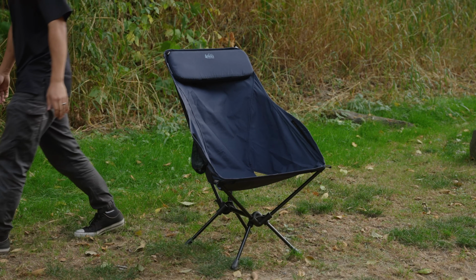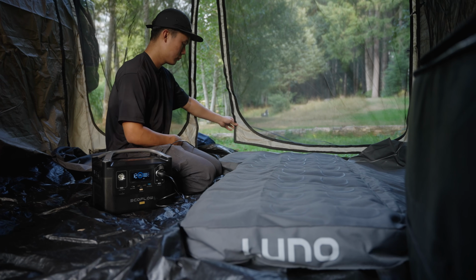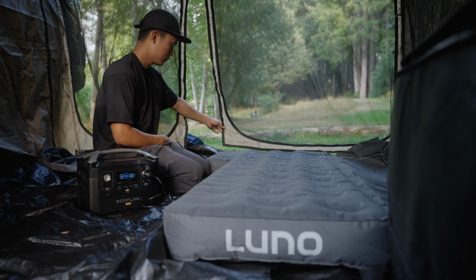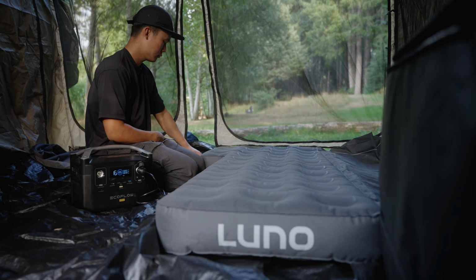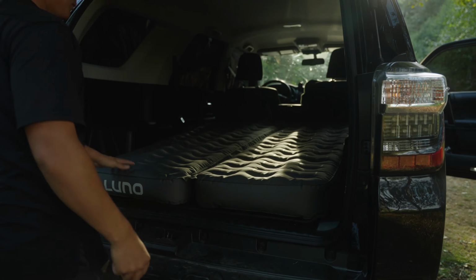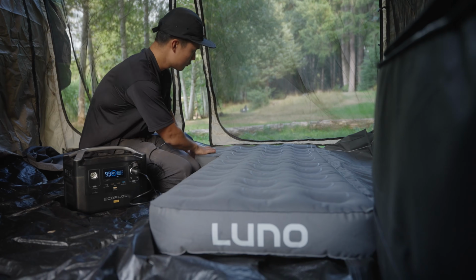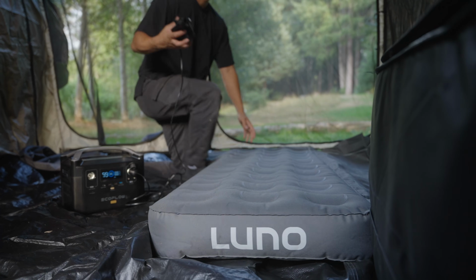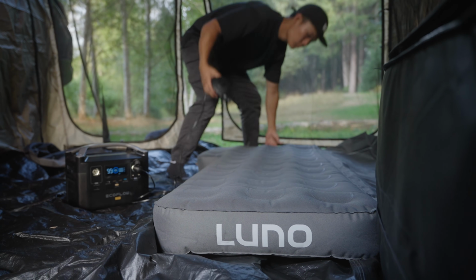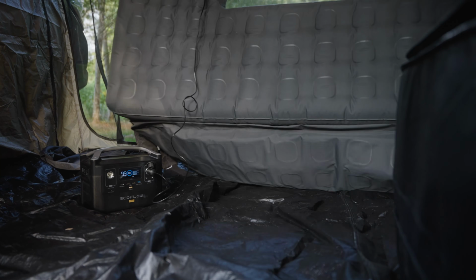For mattresses and sleeping, I have a Luno air mattress. Now the reason why I chose this one is because it is designed to fit perfectly in my 4Runner. So if I ever want to car camp, this is clutch, but I sometimes use it as a regular air mattress inside the ARB awning room as well. It's versatile and really well made. It packs down really small and even comes with a little compressor to inflate and deflate the mattress.